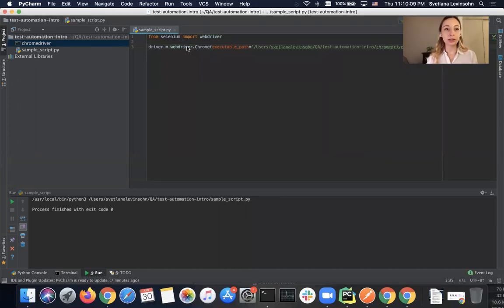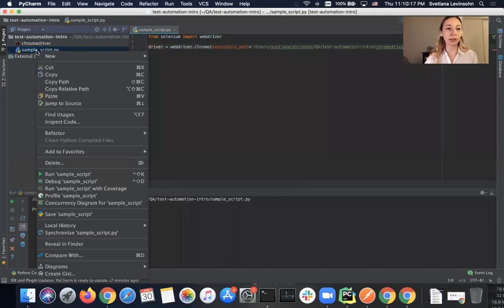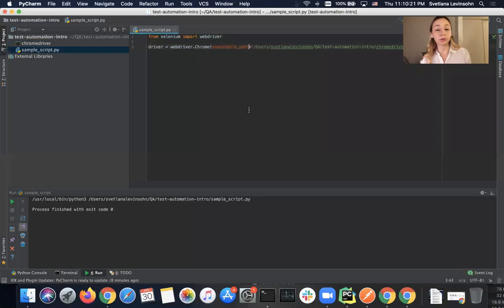And I run it simply by doing the right click on my code and selecting the run option right here. Also, you can do the right click here, run sample script. That will do the trick as well. Okay, so we just learned how to actually connect to our Chrome browser.